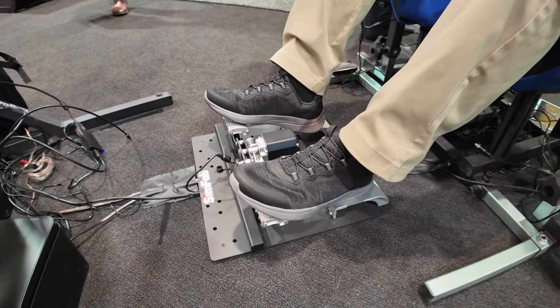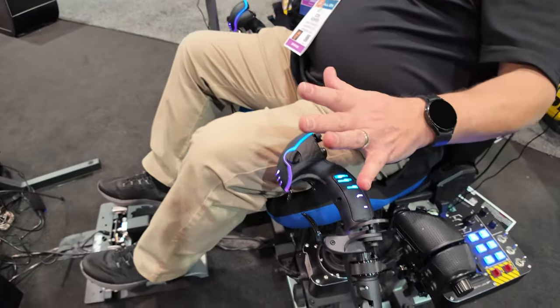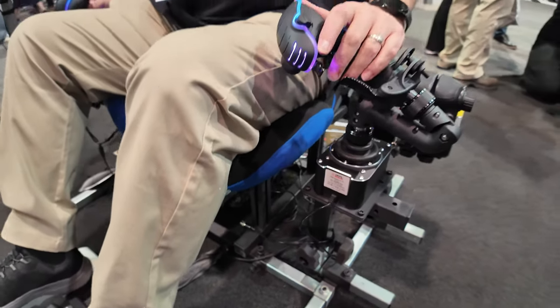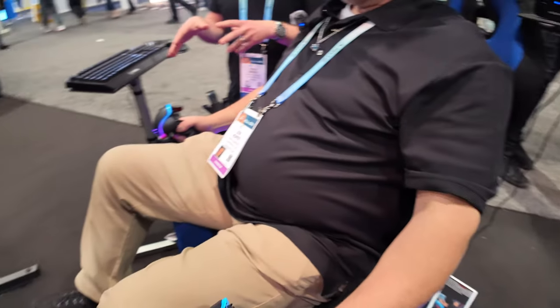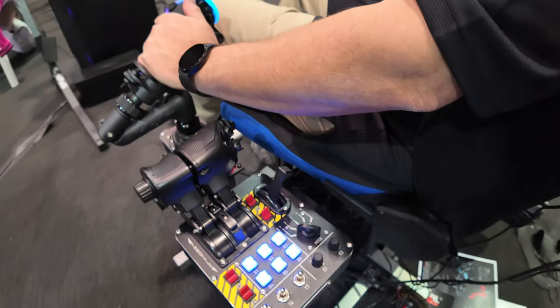These are incredible. They really are. This is a super pro setup, my friend. Yeah, it is. I love this setup. I said I was particularly interested in getting a HOSAS, so this is a HOSAS setup.